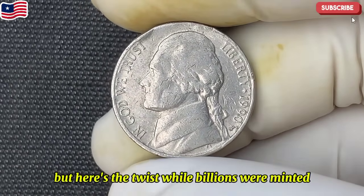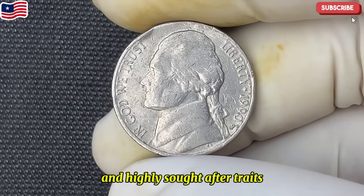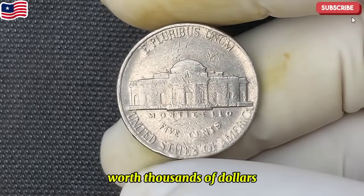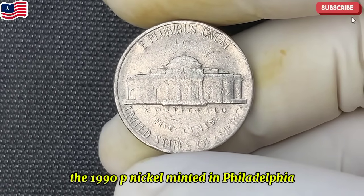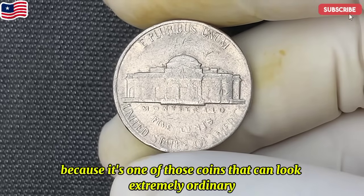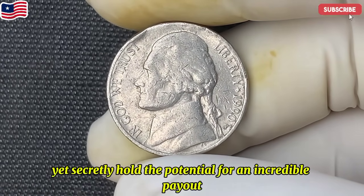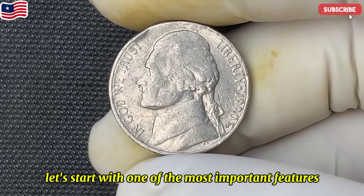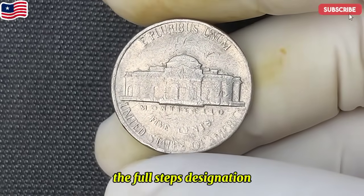While billions were minted, only a few carry the unique and highly sought-after traits that transform them into prized collectibles worth thousands of dollars. The 1990 P nickel, minted in Philadelphia, is especially intriguing because it's one of those coins that can look extremely ordinary, yet secretly hold the potential for an incredible payout if you know what to look for. Let's start with one of the most important features that makes this coin stand out: the full steps designation.